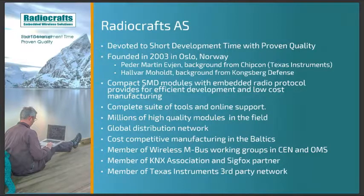The return rate is not public, but it's very low. We cannot afford to keep that high, so you will get high quality modules. We have a global distribution network that you can also find on our website. We do our manufacturing in the Baltics, where the costs are a little bit lower than Norway. Norway is great in many respects, but due to the economy of Norway, manufacturing might not be the best place in this country. We are members of the Wireless M-Bus Working Group in the OMS and in the CEN, members of KNX, and members of the Texas Instruments Third-Party Network.